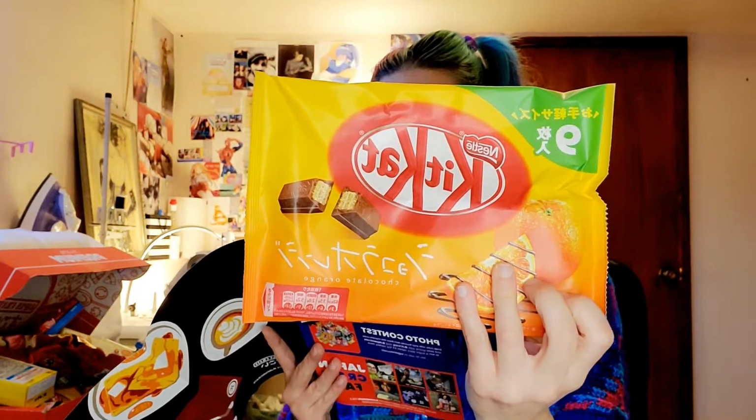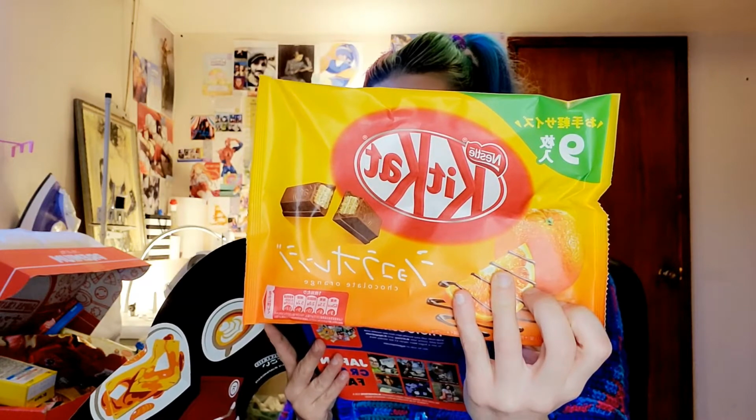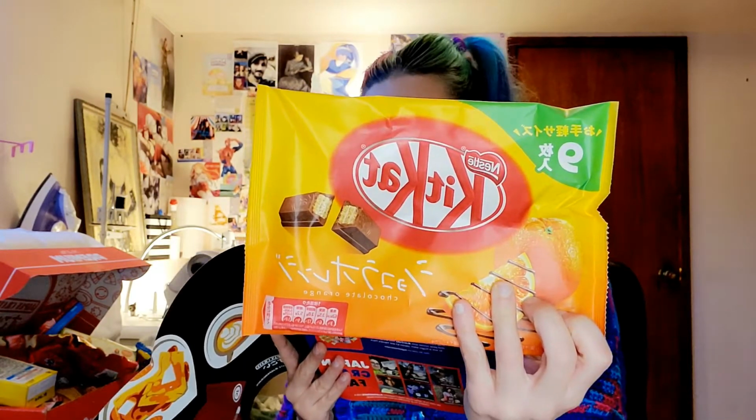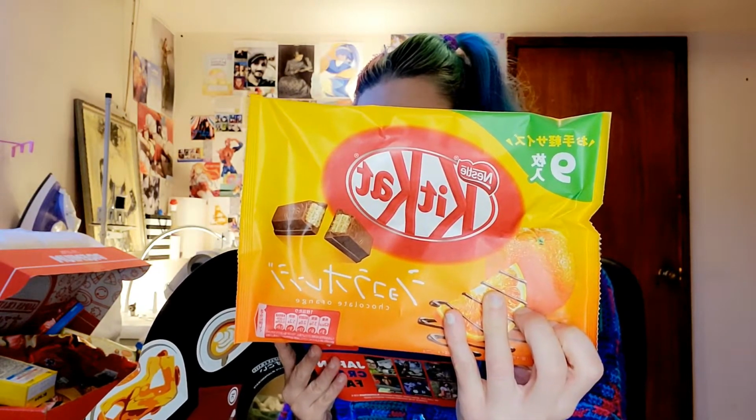Let me know. And last but not least, bonus item, Kit Kat chocolate orange. If you love Kit Kat, then you will surely love these. This fall season flavor features the perfect blend of smooth milk chocolate and zesty orange that pairs perfectly with your fall coffee. Eat them all yourself or share them with a friend. The choice is yours. All mine. Because I gave some away. Delicious!